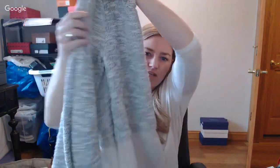This is like a cute little sweater top for work for White House Black Market. This will be a Poshmark, and I'll try to get like 20 or 25. I think I listed it already today. I usually always list a little higher because I get a lot of offers on there. But this is really cute. I think I paid like $2 for this. I'll have to look it up. Actually, I will with you guys sitting here.